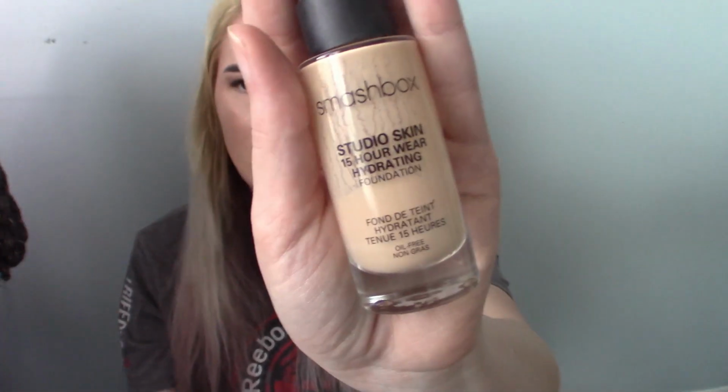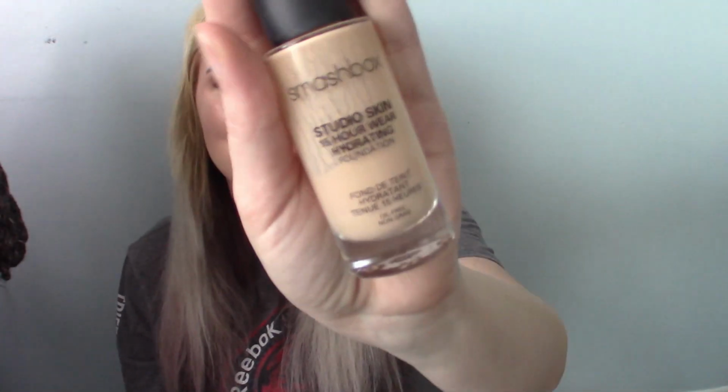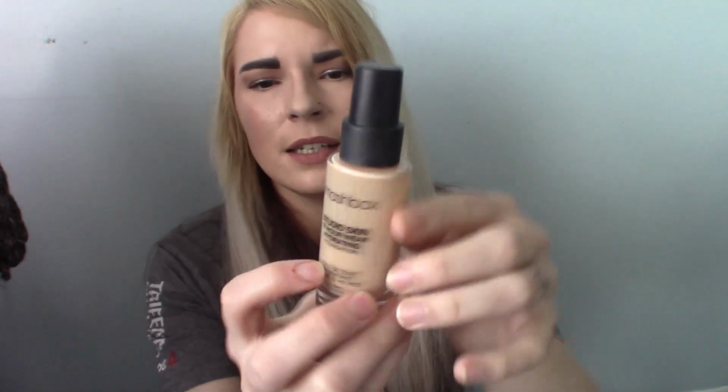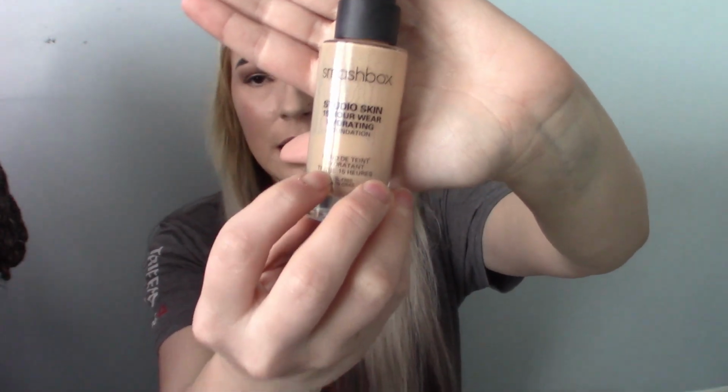This is the Smashbox Studio Skin Foundation, and I have mine in the shade 1.2. It was laying on its side, but it is down to here, at the bottom lettering of this bottle. I have really worked through this. I just cannot get it to work. I cannot get it to look good.